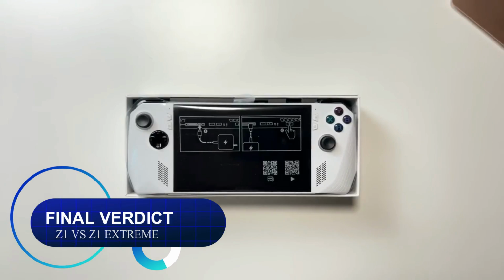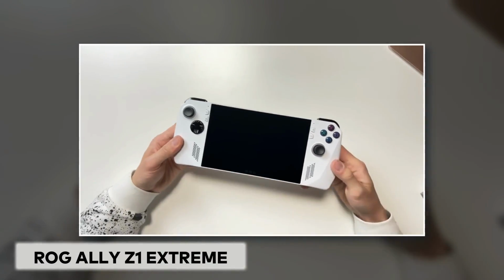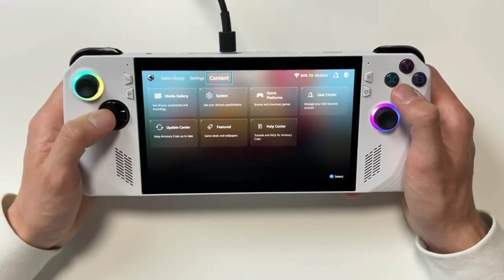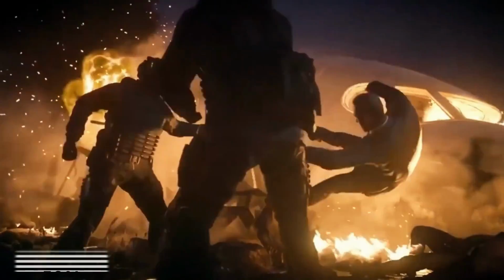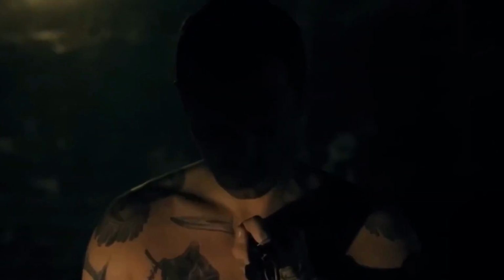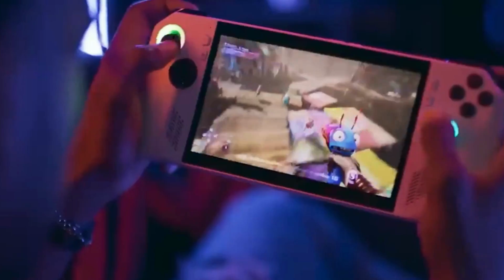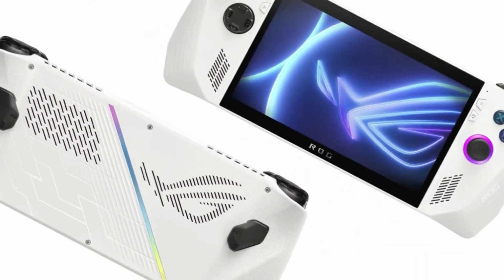Final verdict. So in our opinion, the clear victor in this competition is the Asus ROG Ally Z1 Extreme. Investing an additional $100 to $200 brings a performance boost of up to 50% in demanding current generation games. The practical impact is arguably even more significant than this figure suggests, as a 20% improvement can mean the difference between a frustrating, stutter-filled experience and generally smooth gameplay.